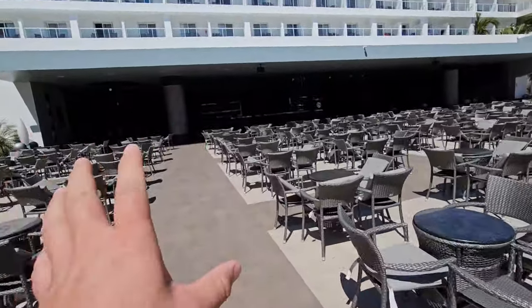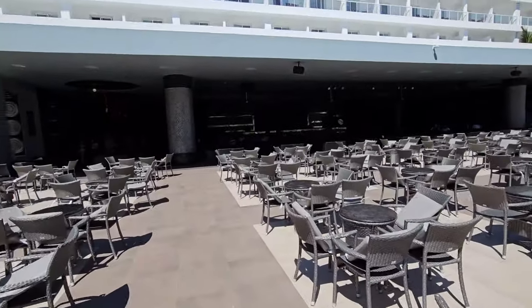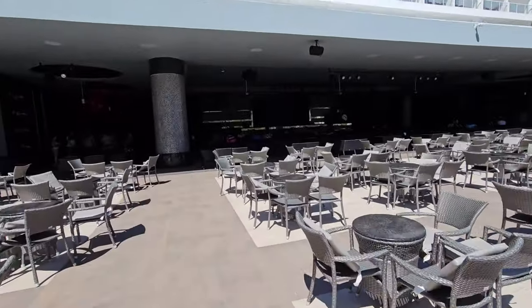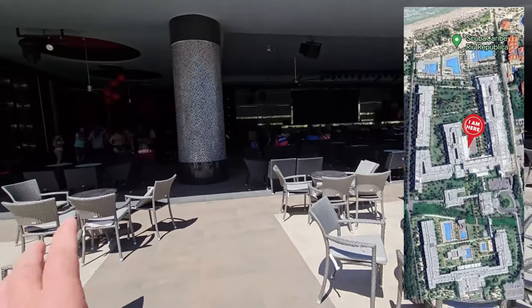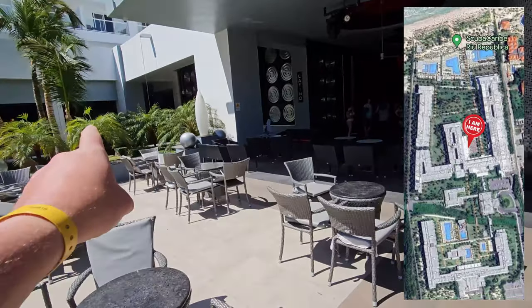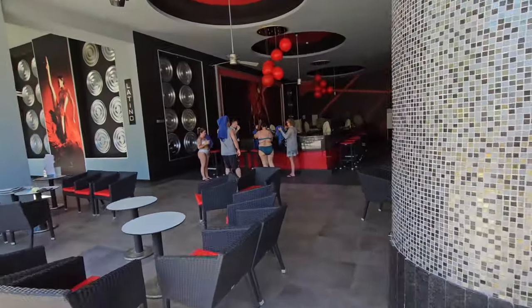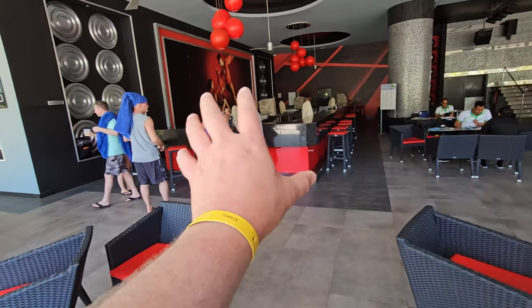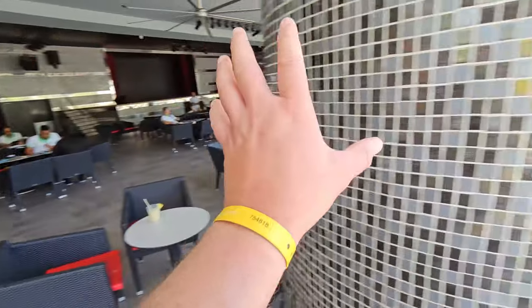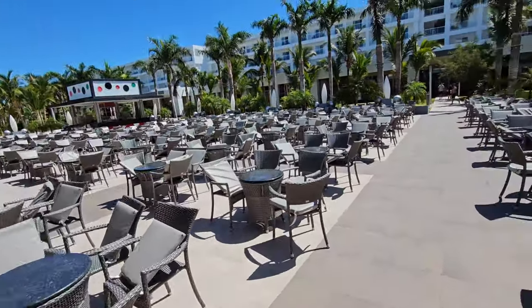This was nice and the shows were okay. It seems like they're mostly based around, like every other Dominican resort, on Michael Jackson. But they had some pretty cool shows here, but I actually preferred the other stage where they have more of an interactive atmosphere. But at night when this is all lit up and everyone is sitting here, and I'll splice in some of that footage off my other camera, it was really, really cool.